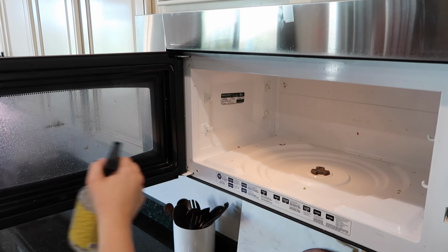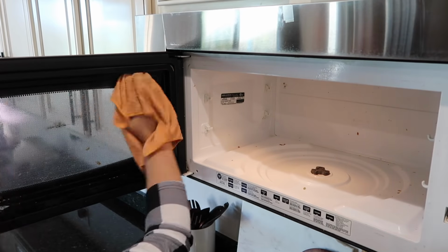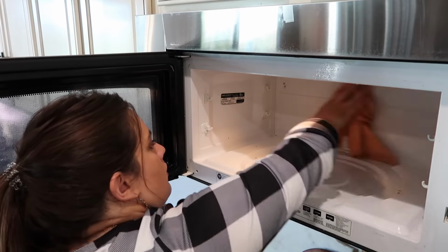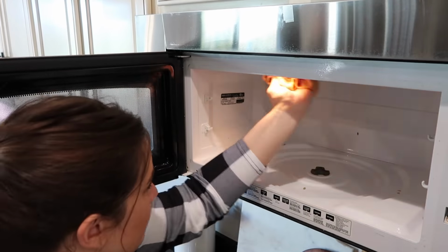Just like our oven, our microwave is something that I clean multiple times a year, like honestly, probably multiple times a month. I feel like especially now that we have an almost preteen in the house, our microwave is getting used more than ever, meaning it needs to be cleaned more than ever.